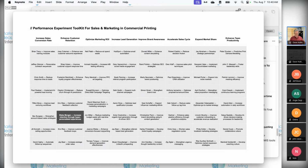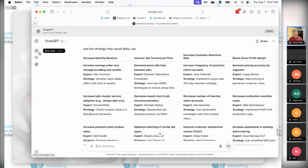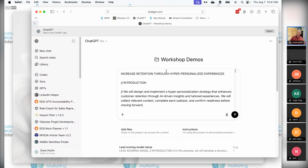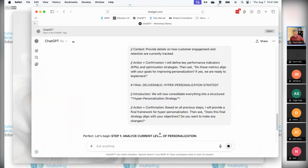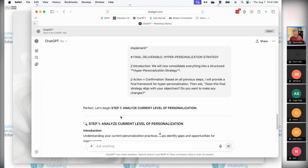We'll just look at one, and we are going to look at increasing retention through hyper-personalized experiences. So we are going to look at this performance experiment, and we'll go ahead and run that. Let me grab that and drop that into our ChatGPT here. One note as I'm doing that, something I mentioned earlier, I'm going to say it again now: I'm using ChatGPT, but these toolkits, these AI workflow prompts, are platform agnostic. They will work on any of the AI tools out there. So if we were looking at this to increase retention through hyper-personalized experiences, now we have a toolkit, an AI workflow, that is going to help us do that.